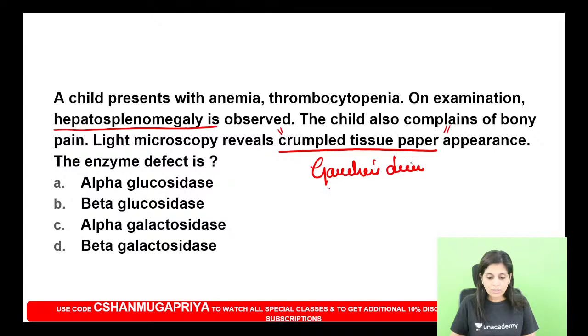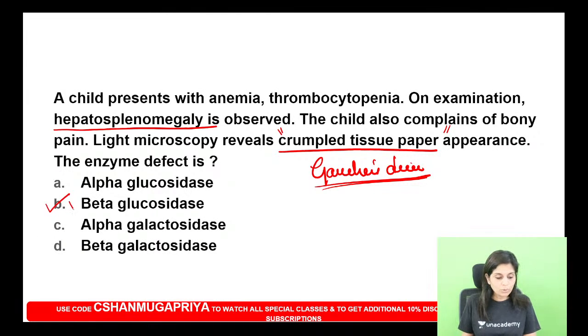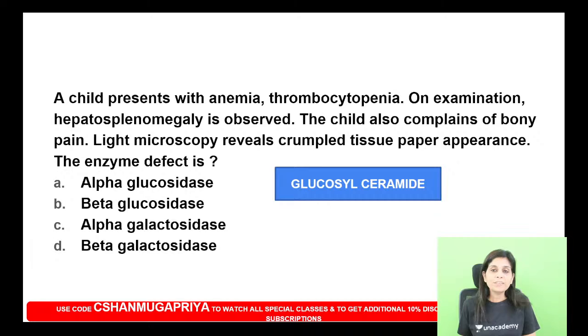And what is the enzyme which is defective in Gaucher's disease? It is beta-glucosidase. So the answer for this question is beta-glucosidase, because whenever beta-glucosidase is defective, what accumulates? Very good. It is glucosyl ceramide which accumulates. This glucosyl ceramide is a normal, inherent property of membranes present in blood cells. For example, RBCs and platelets normally have glucosyl ceramide that gets metabolized by beta-glucosidase. So when that enzyme is defective, the glucosyl ceramides accumulate in the RBC and platelet membranes.